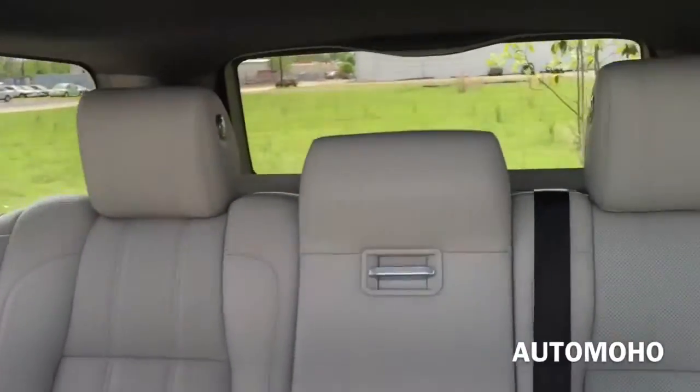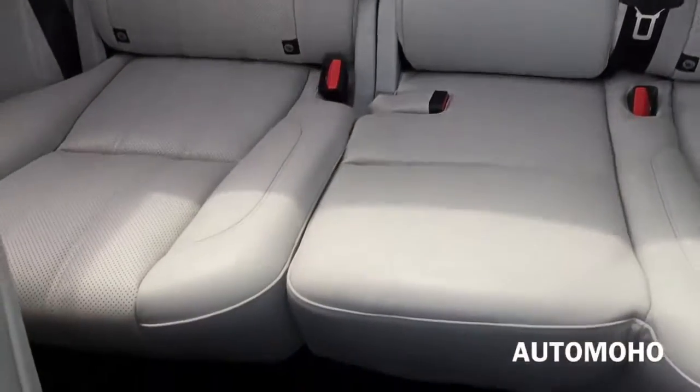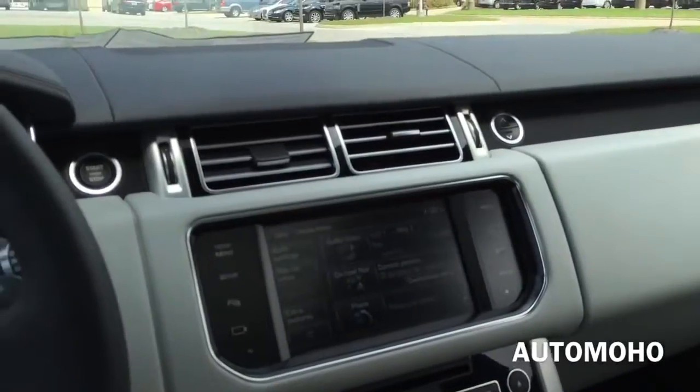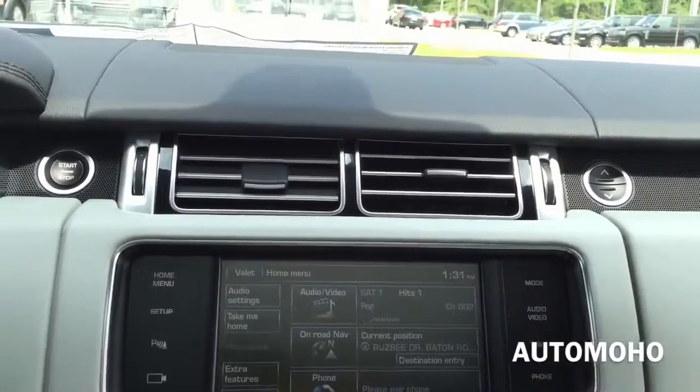Now, this particular model does come equipped with the Meridian surround sound system, which comes as an upgraded option. The Meridian surround sound system features 17 loudspeakers, including a subwoofer, which pushes out 825 watts of beautifully balanced audio for both you and your passengers.